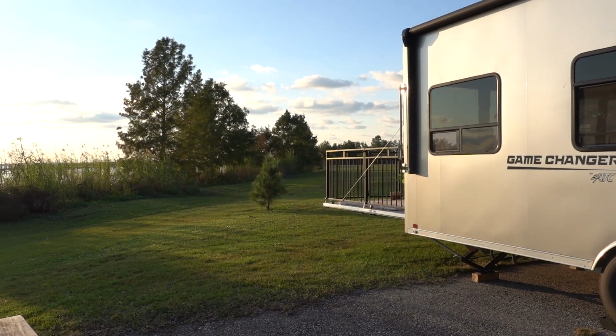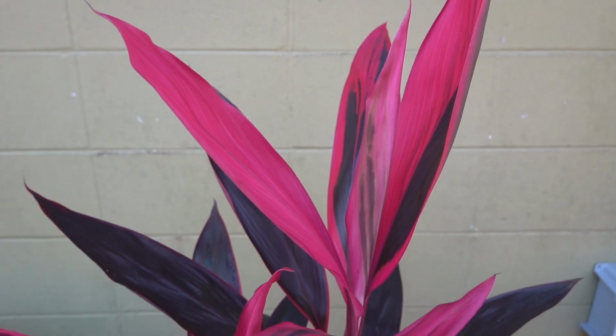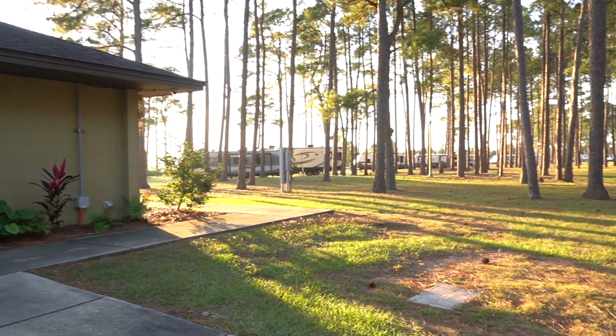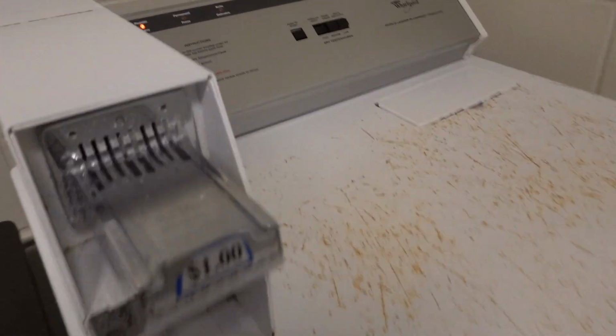I'm actually in the midst of doing laundry, so I'm going to take you with me so you can see the views as the sun is setting. This is where the laundry is. It's a short walk from our site, and it's a good excuse to get some steps in after that long drive down the East Coast.